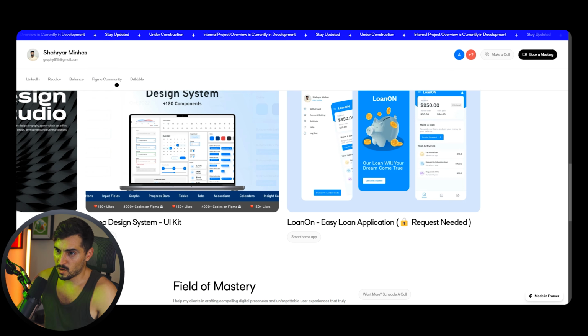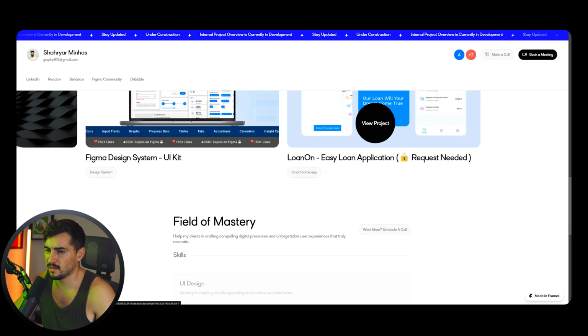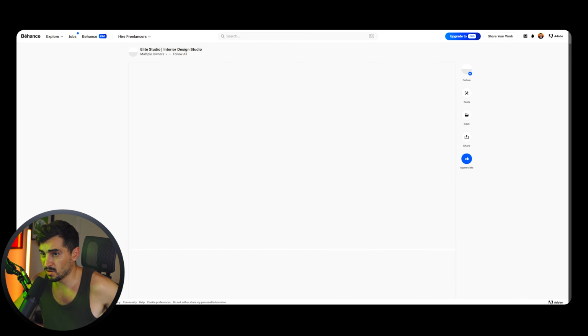Just get rid of this one, or bring this text up here and then get rid of this bar. Maybe on the right side somewhere, get rid of these and just put "under construction" or something like that. All right, so the project goes to Behance. That's fine. It's always good to keep people on your side, but if it goes to Behance, that's cool.